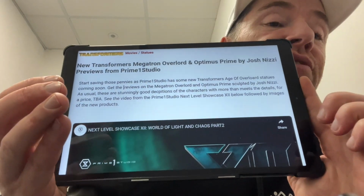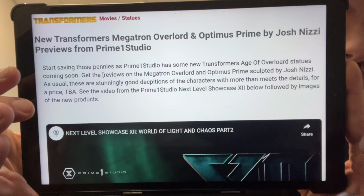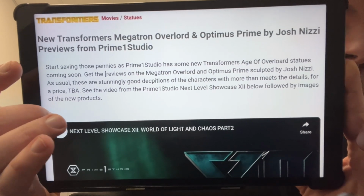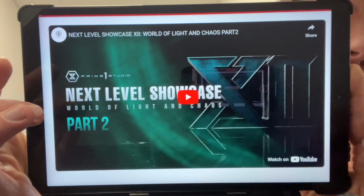Right, moving on to something. So we've seen the ridiculous 2.2 meter Optimus Prime. I don't even know if these are going to be anywhere near as expensive as that, but they won't be cheap at all. This is from Prime 1 Studios. This information's all from T-Formers, and funnily enough, it starts the article off by saying, start saving them pennies. Now, we've seen Prime 1 Studios, and we have to confess they are beautiful, they are amazing, they are super, super detailed, but they're not usually cheap. Now, via their YouTube and their website, there is a video that you can watch.